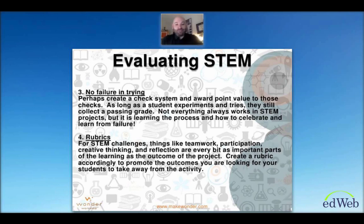So rubrics for STEM challenges, things like teamwork, participation, creative thinking, and reflection are every bit as important parts of the learning as the outcome of the project. Create a rubric accordingly to promote the outcomes you're looking for your students to take away from this activity. So these are just some simple ways to evaluate STEM projects. And if you're looking for rubrics, there are some great ones out there on Rubistar, RUBISTAR.com, where people have shared rubrics that they have created.